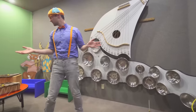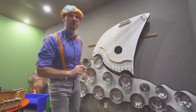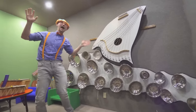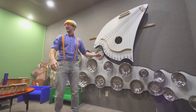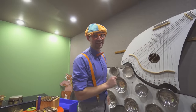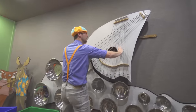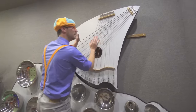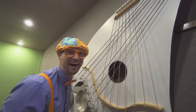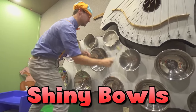This room is a room that you can make as much noise as you want. First thing I'm gonna do is yell. Now, let's use the things around us to make some noise. And if we're lucky, maybe it will sound like music. Some shiny bowls.